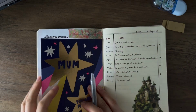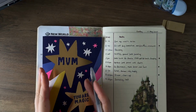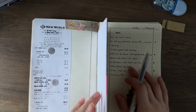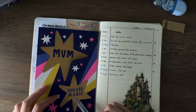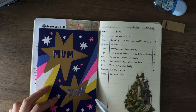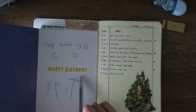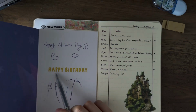So what I started doing was one side I would keep blank for my receipts or any ephemera, and on the other side I just note down what I did during that day. On the Sunday, which was Mother's Day, I got this card from my husband and my baby boy. Not a baby anymore, he's 4.5. They got me a happy birthday card, but obviously my husband did not look inside.